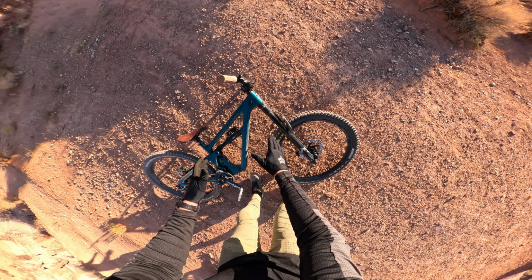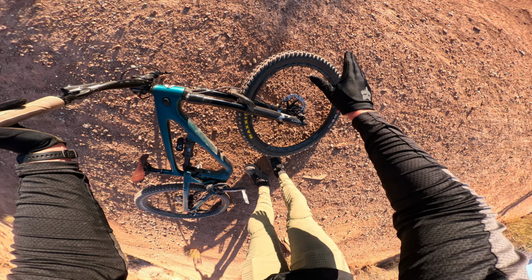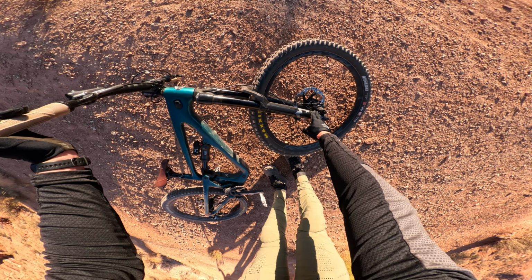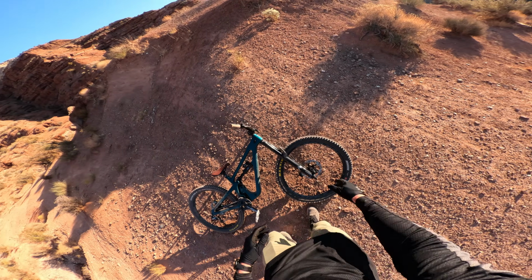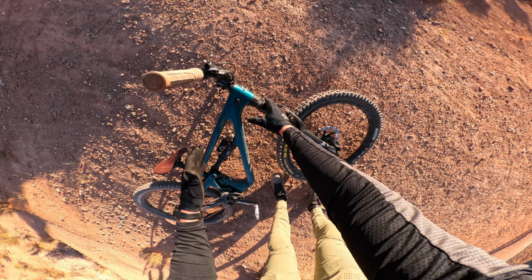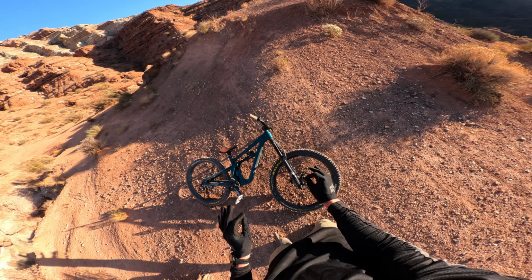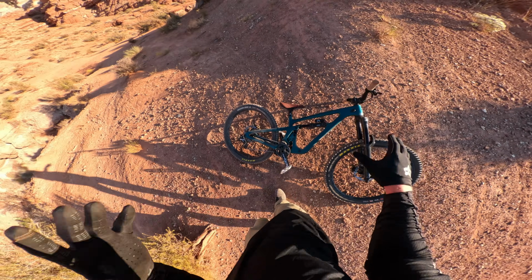Now, the second thing is the single crown fork, not as confidence inspiring as the dual crown. Yes, this is 180 mils of travel, so it is a lot, and you can do a Super C at 190, but even though it is a similar travel number, just the aesthetic of the single crown as opposed to the dual crown, maybe it's just a psychological thing, just not as confidence inspiring on gnarly features. So those are kind of the two main ones.